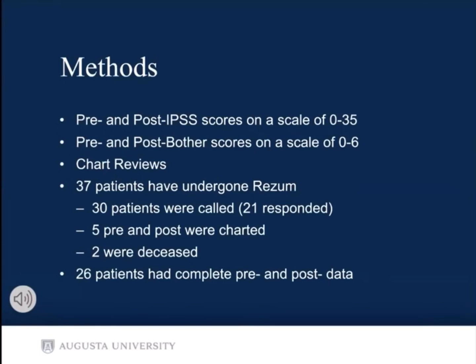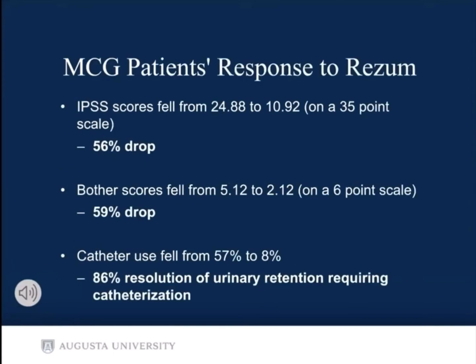Of the 37 patients who had undergone Rezum, 30 were called, out of which 21 responded. 5 pre and post were already charted, and 2 patients were deceased. In total, we had 26 patients who had complete pre and post data. Patients responded pretty well to Rezum. IPSS scores fell from 24.88 to 10.92 on a 35-point scale, indicating a 56% drop.